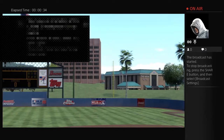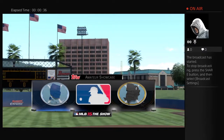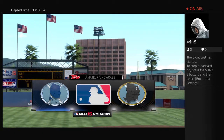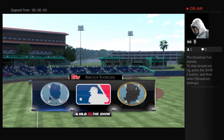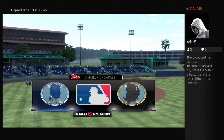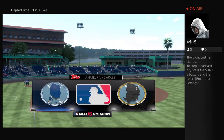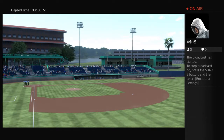And now, MLB The Show's special coverage of the annual 3-day Topps Amateur Showcase is on the air. Today, we get the ball rolling with an intriguing matchup on day one between the prospects from the West region and the prospects from the Central region.